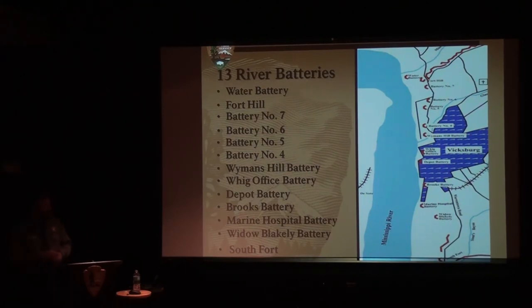The mortar barges are going to be positioned just on the other side of DeSoto Point and some just to the south here. A 13-inch mortar is the largest mortar. It weighs about 17,000 pounds, and it's going to lob a 200-pound shell some 4,000 yards. That's what really becomes effective.